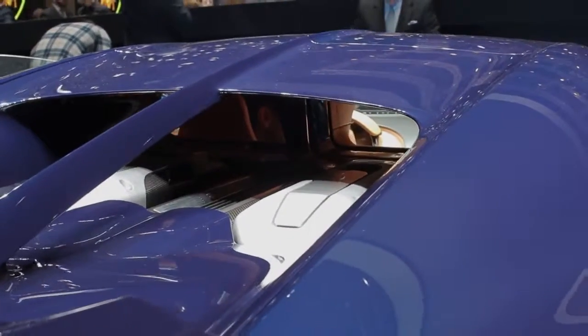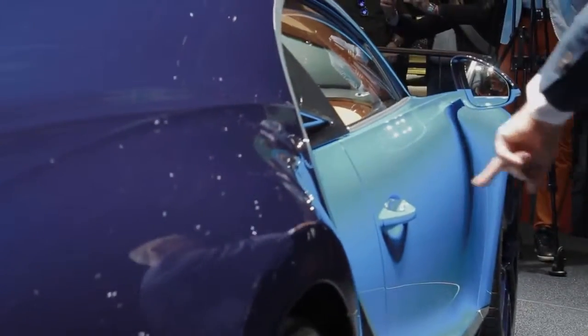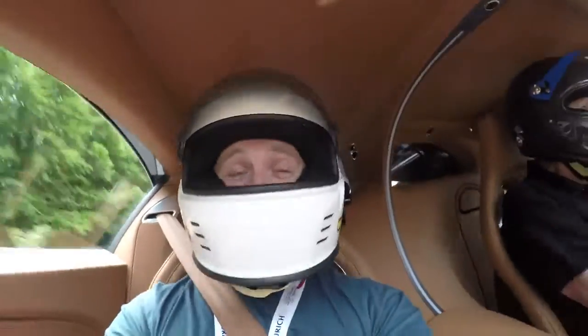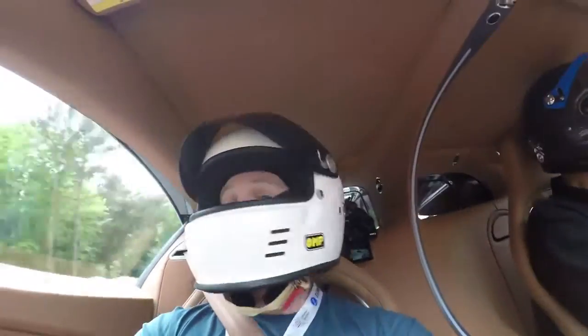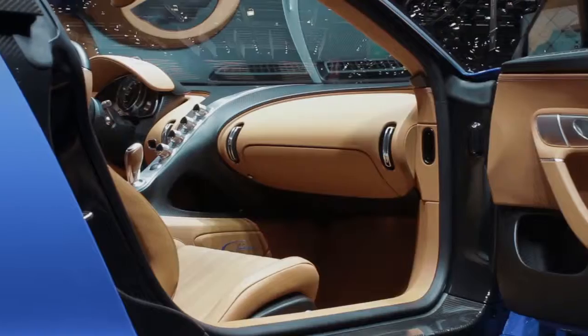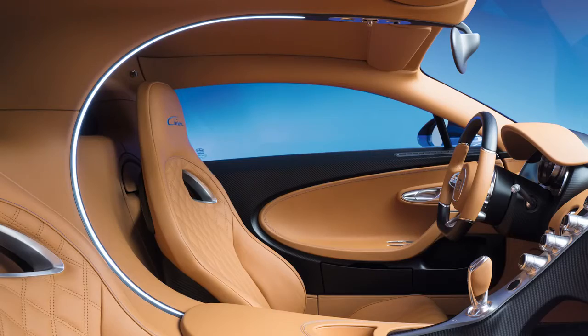The CHÍRON uses no fewer than 10 radiators, and in all, the coolant pump circulates 800 litres of water through the engine every minute. Now onto the subject of catalytic converters, of which the CHÍRON has 6 really big ones. They're so big in fact that if you were to measure their active surface area, they'd cover 230,266 square meters, or 30 football pitches. The CHÍRON also gets the largest clutch ever fitted to a passenger car, and inside the cabin you'll find the world's largest light conductor.